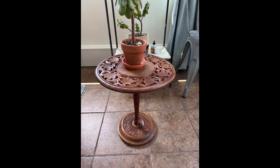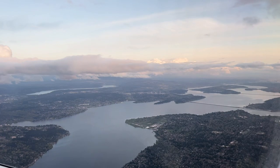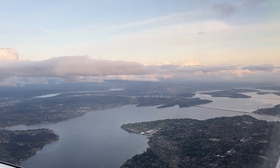Shoot, I almost forgot to show you this little plant stand that comes apart in three pieces for easy packing, and this gorgeous 1940s wool blanket. Then it was time for me to head back to the Pacific Northwest, my antique booths, and my vintage store.